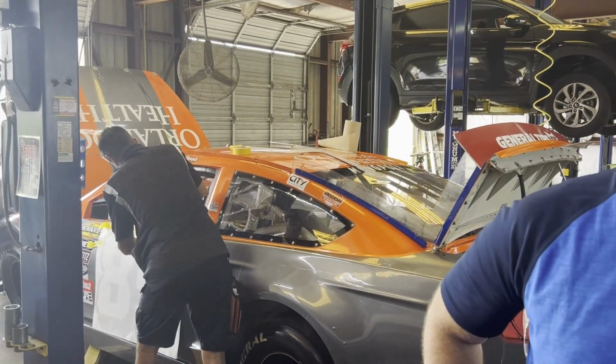All right, so we're here with Stuart Weiss, the owner of City Garage Motorsports, and he's behind this beauty right here, the Ford Fusion ARCA Menards car for Becca Monopoly and for City Garage Motorsports. Stuart, this has been a wild journey for you guys.